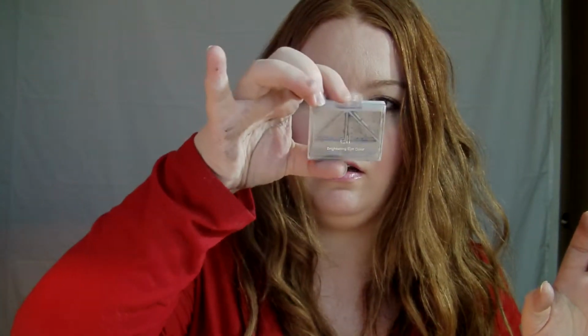I have another e.l.f. quad. This is in Day to Night, so it's okay. I think the e.l.f. shadows, the $3 ones, are a little bit better.